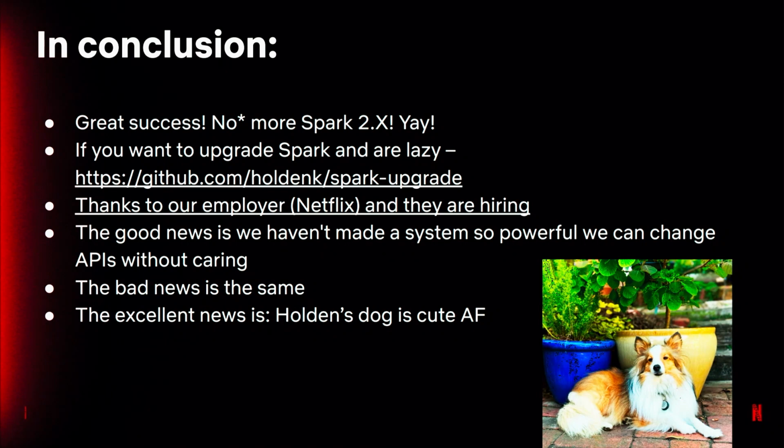But in conclusion, great success. No more Spark 2.x at Netflix. If you do work at Netflix, you know that that is a lie. There are 3 pipelines, right? Is it 3 or 4? I mean, if we're counting Caspactor, it's a lot more, but. Caspactor counts as 1. Okay, fair enough. Yeah, so I think 3. 3, yes. 3 pipelines on Spark 2, and that's great.